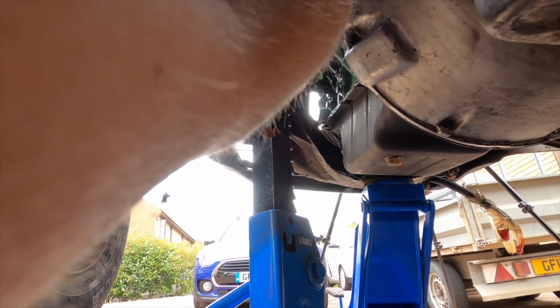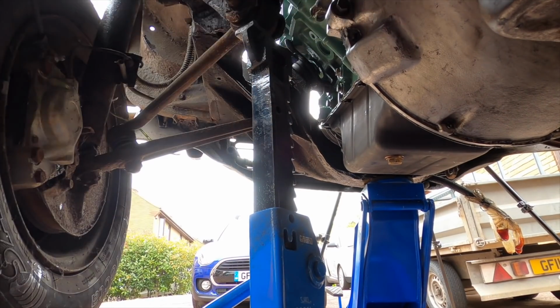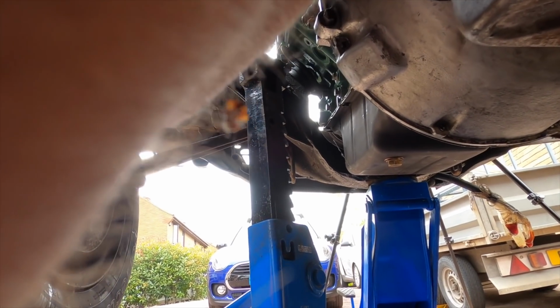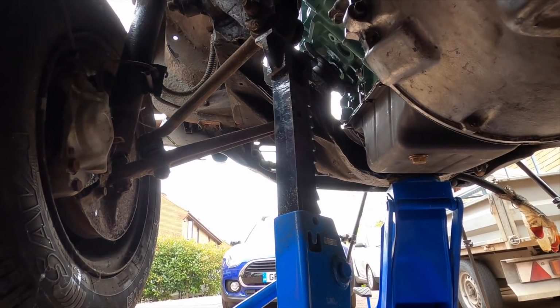So where the hell does this go? Is question number 1. This is the kick down. So where the hell does kick down go to? And where on earth is my gear selector rod gone? That's the one thing I'm actually missing now.